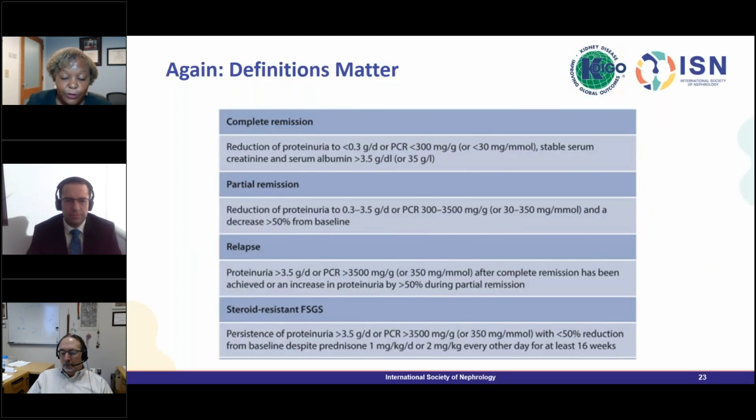So again, definitions matter, and the working group collated information to try to provide some consensus building around these definitions. So again, we're talking about those FSGS patients with nephrotic syndrome, and defining complete remission in this group includes both proteinuria reduction to a UPC of less than 0.3 and resolution of hypoalbuminemia with a serum albumin of at least 3.5. Partial remission is based on proteinuria alone, with a reduction in proteinuria by at least 50% from baseline. And then there are specific definitions for relapse and then what constitutes steroid-resistant FSGS.